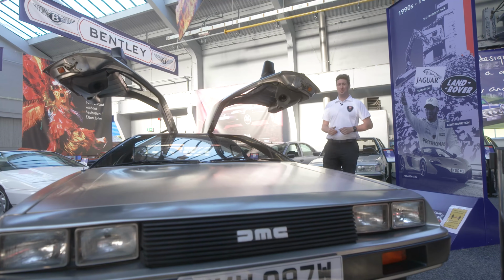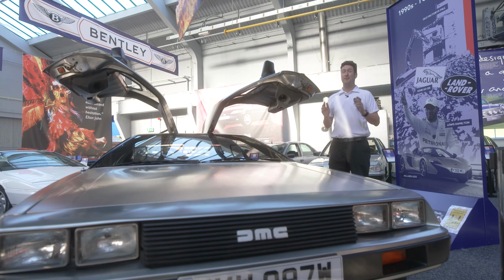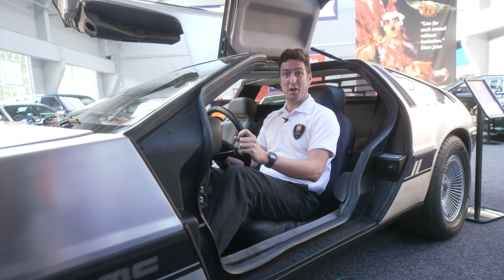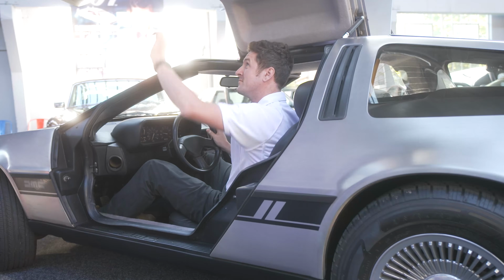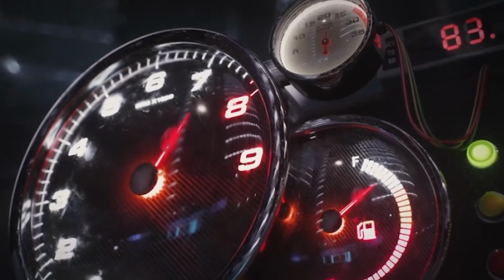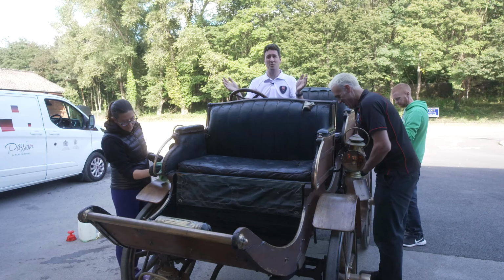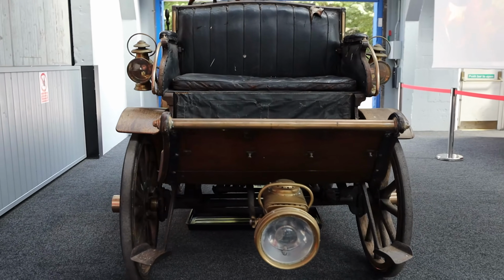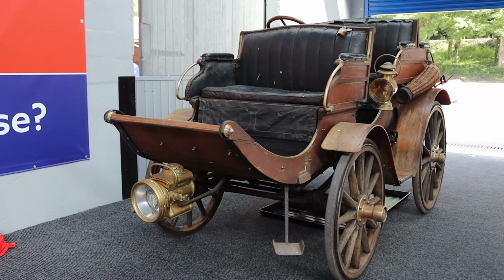However, the main reason we're here is to work on something very different. But to get there, we're going to have to go back in time. This is a 1902 Arrol-Johnson Dog Cart. It was made in Scotland, and as you can see, it's mostly made of wood.